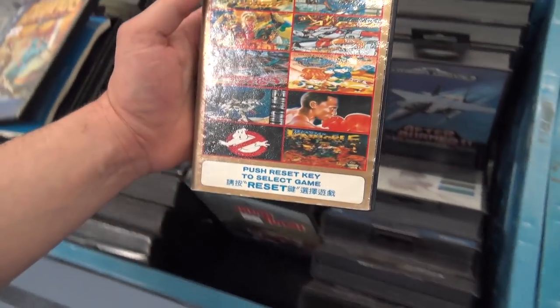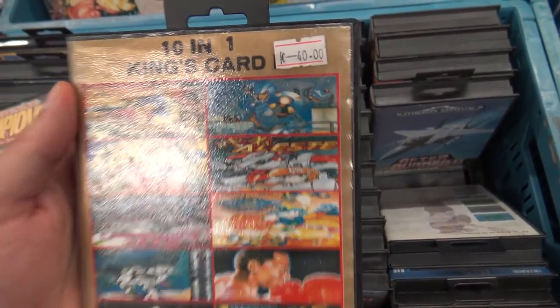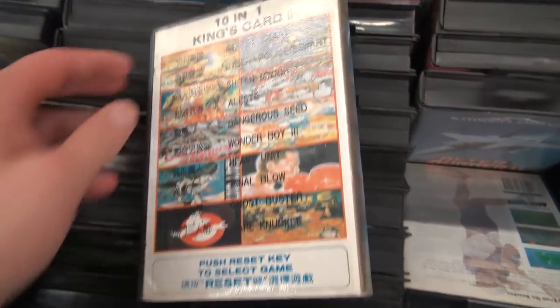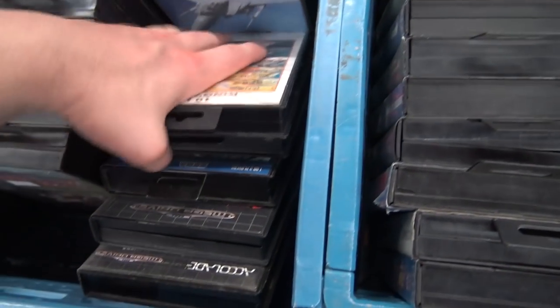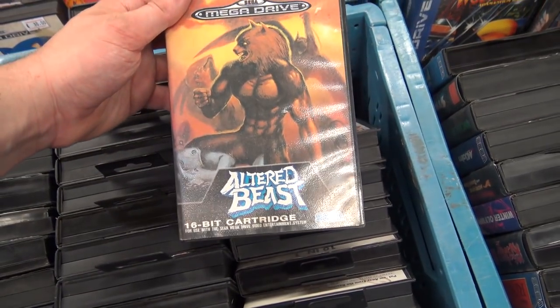This is something I was very interested in, but look at this price. 40 freaking euros for the Antenna 1 King's Card. I did a review on my second channel, Wicked Brain Fart, regarding an old multi-game card. If you're a multi-card collector, this is an item you want to have, in my opinion, not for 40 euro, because there are like 10 games on it. And for this money, you can buy a couple of them on AliExpress.